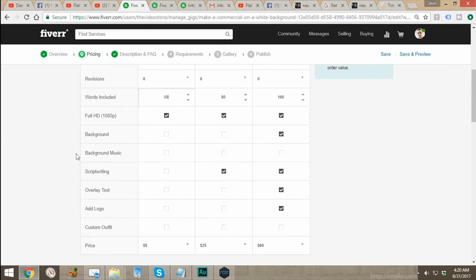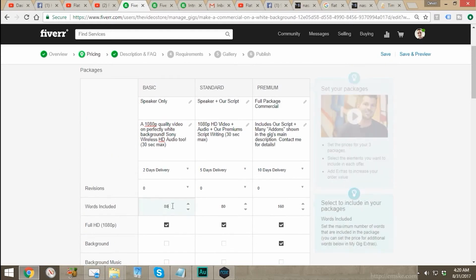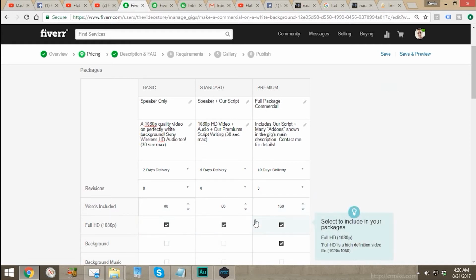There might even be a tool that they can put their own script's word count into, and then it calculates how much it costs. But they do have to find out how to calculate the word count themselves. And you can go to a website called wordcounter.net. But that's not important for right now. Just know that based on whatever gig you pick, whatever category the gig goes in, you have different options here. And that's how this works for the video gigs.